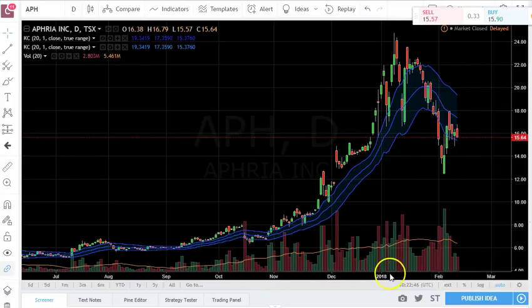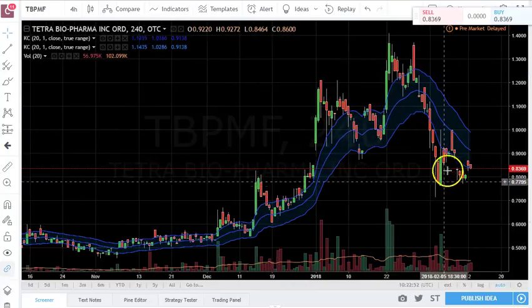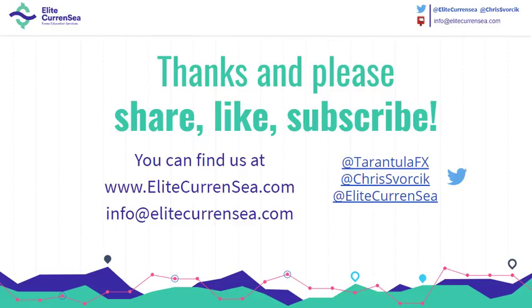So otherwise, besides that, I think maybe one more chart we can check out. Yeah, this one didn't have much of a bullish bounce. It's still within the channel, so I would be a little bit more cautious with this particular instrument. All right, we'll keep an eye on these stocks, of course, in the future as well.